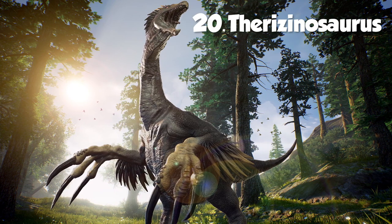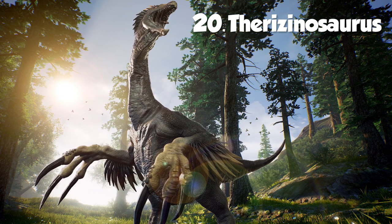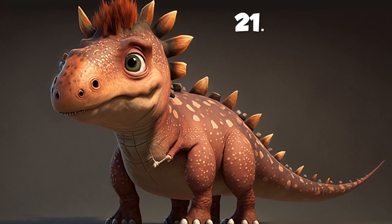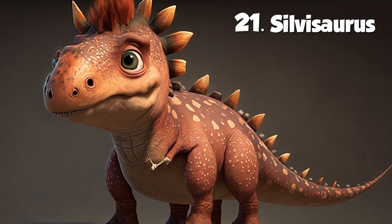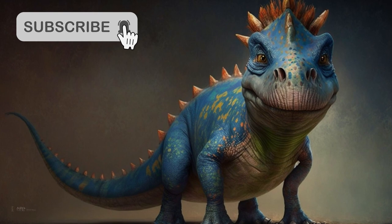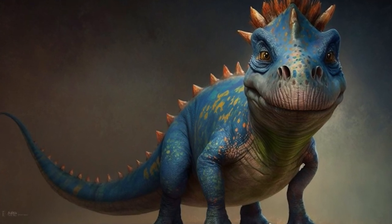Therizinosaurus. It had extremely long, curved claws on its forelimbs, which were likely used for defense and foraging. Silvisaurus. It likely had a toothless beak, which it used to crop and strip vegetation. Despite its small size, Silvisaurus had powerful hind legs that were well adapted for running and jumping.